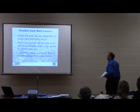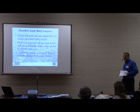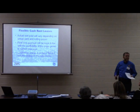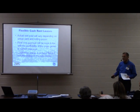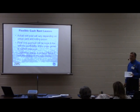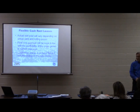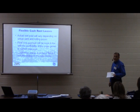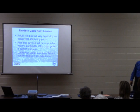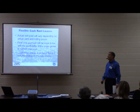On the flex cash lease, your rent's going to vary. It's going to depend on prices and yields. It's probably going to be more in tune with what the farming operation's like that year, because you're going to have prices and yields that are actually measured by that current year. Now, you are stepping out of limited risk into a little more risk when you go to the flexible lease. And as Gary said, that is a whole session in itself, but I'll try to step into that and give you some basics of what we see with flexible leases. And we do use those on some of our farms.